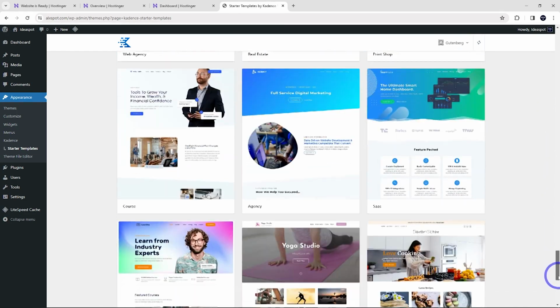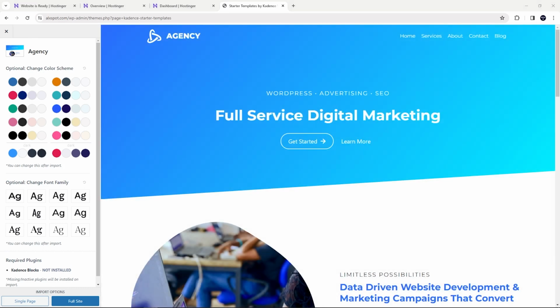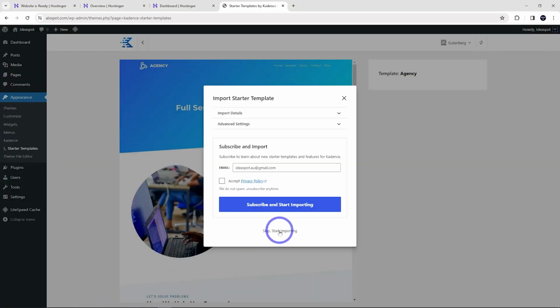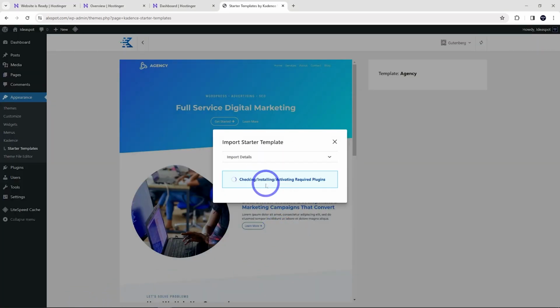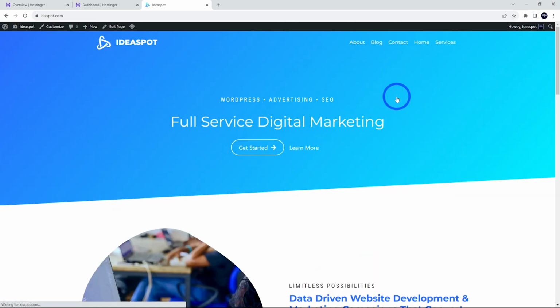The one I like to test with is one of the early ones that came out, Agency. I really like this one. So let's just go ahead and install the full site, skip and start importing here, and this will do its thing. It takes a few seconds, but that's all there is. After that's done, we can click Finished, View Your Site, and that's basically all there is to setting up a template on WordPress. We can edit the page here.